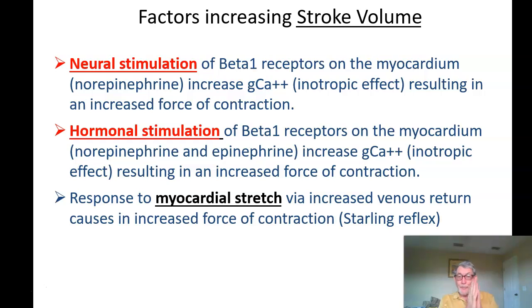Factors increasing stroke volume are the same ones that increase the heart rate: sympathetic stimulation from the nerves and the hormones. So you're stimulating these beta-1 receptors, except for heart rate, you stimulate them on the SA node because that controls your heart rate. Now you're going to stimulate them on the myocardium, the heart muscle cells. When you put more calcium inside, this is called an inotropic effect. Some people call it ionotropic, but the true term is inotropic. It means you're putting more calcium ions in, so it squeezes harder, more firmly, and you squeeze out more blood, so you increase cardiac output.